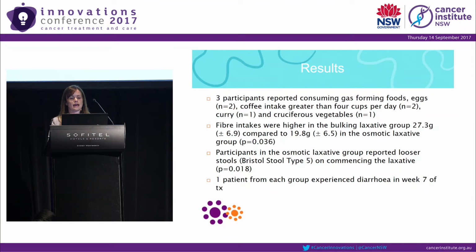When we came to looking at compliance to our low-gas diet, of the diaries that were collected, only 3 participants reported consuming gas-forming foods, and those in particular were our eggs, coffee intake greater than 4 cups a day, a curry, and then cruciferous vegetables.